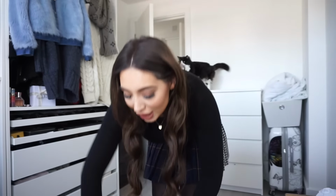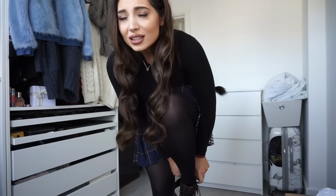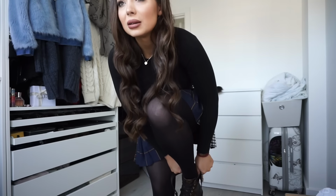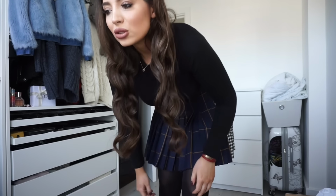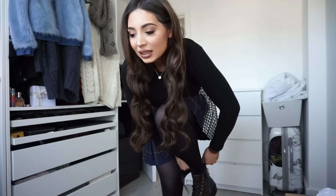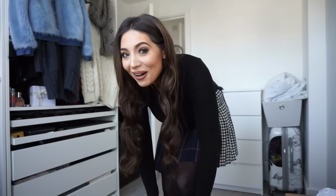Alright, these are the boots that I got from Louis Vuitton and they are so hard to put on. I got them in size 38 and I feel that they're very true to size. So maybe I should have bought half size down because my true size is 37.5, but in closed shoes, sneakers and boots, I always buy half size up. But these, oh my god, they're so hard to put on.